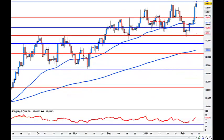Pound US had a good day, but it's right at that resistance. The RSI is not extended, so that could pop through. The 4 hour is very extended, so need to be careful on that one.